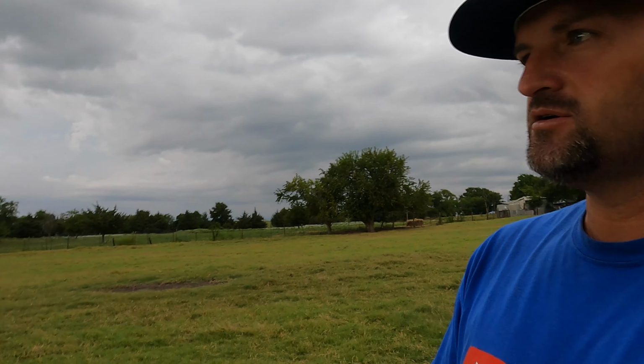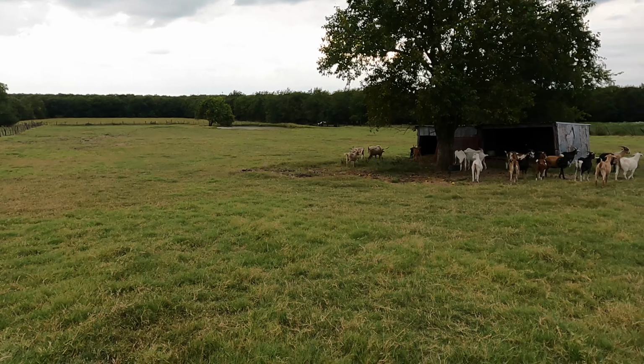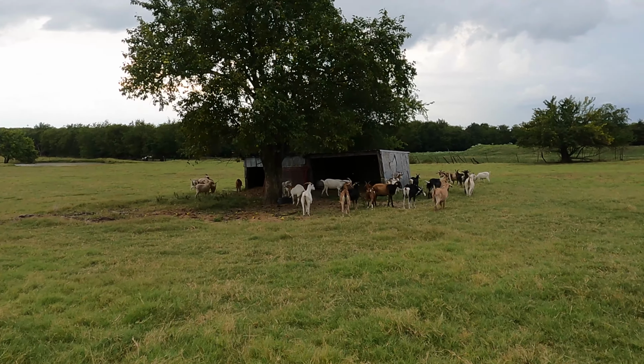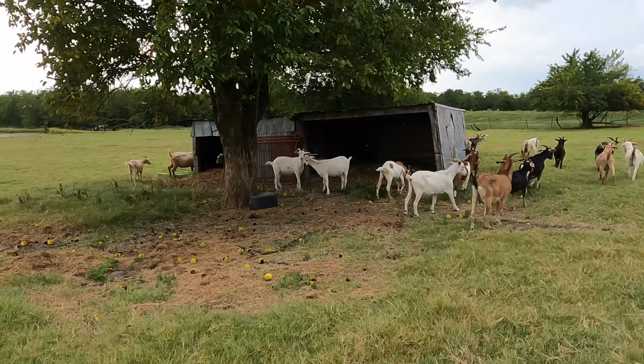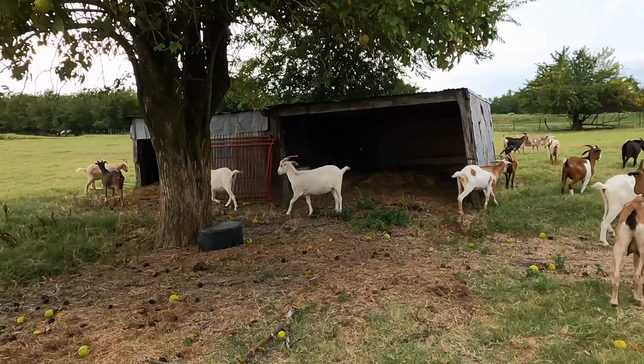So in this pasture down here, there's a pond over there, and then you've got this right here too. It's got shelter down here for them to get into. So we've got shelter in here.